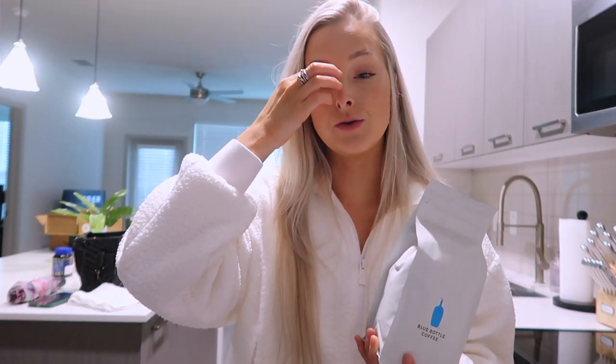I do Blue Bottle 12-ounce bag every 2 weeks. And if you do the subscription, you don't have to pay for shipping. So if you don't do the subscription, you have to pay $10 for shipping. You might as well just do the subscription. You can skip anytime. Sounds like it's an ad, but it's not.